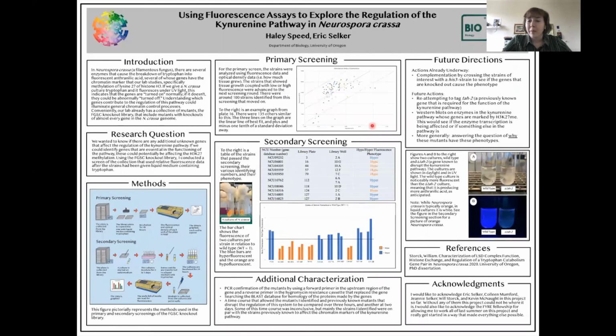Some other things that I'm also doing is I confirmed all of the mutants by PCR just to make sure that the correct genes are knocked out. And I am also complementing all of the knocked out genes in my mutants right now. I'm doing this to determine if the phenotype is caused by the knockout or if the phenotype is caused by background activity that I just don't know about.